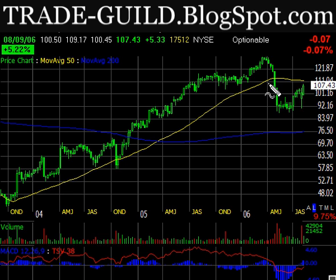And it broke down on pretty good volume over here earlier in the year through that 50 bar moving average, which is 250 day at this point. And you can see it's rallied right back up to that level. So we like to short at former support, which is now acting as resistance.